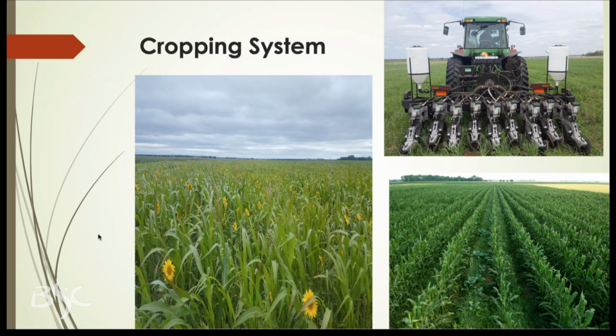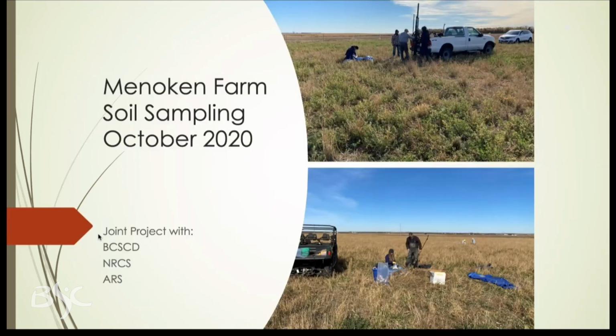So we also have a picture of the 60-inch corn with covers, which again speaks of diversity. We're maximizing sunlight harvest. It's a home for pollinators and beneficial insects, and another chance for livestock integration. And the 60-inch corn, there's lots of talk with that, and it's an interesting concept that we've used out at the Menoken farm. We also did a soil sampling project in October of 2020.